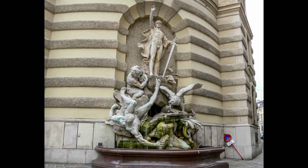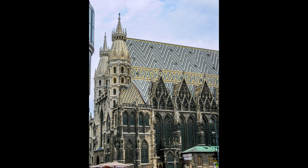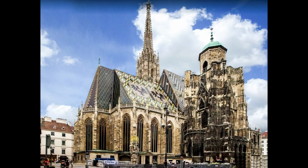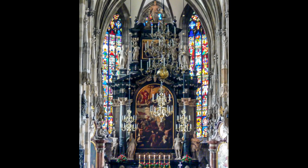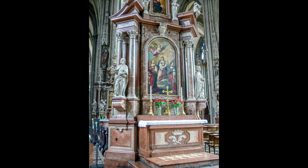Traveling right downtown to the Stephansplatz, where we are in the center of the old city. Here we explored the many aspects of the city and then spent time in and around St. Stephen's Cathedral. The interior ceilings of the cathedral are fairly plain, with beautiful arches. The altar at the front was amazingly ornate, with beautiful stained glass windows. There were also several altars along the sides as well.